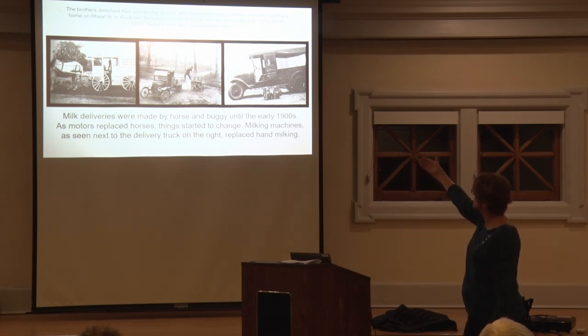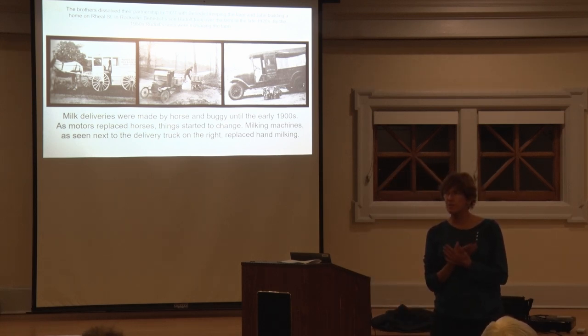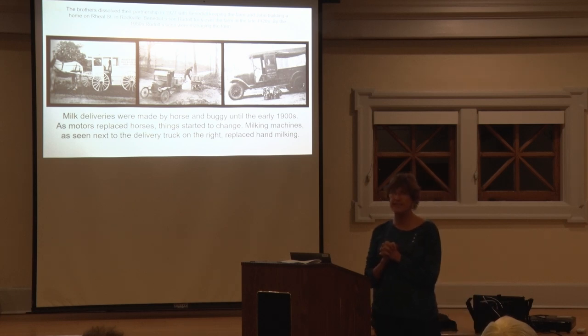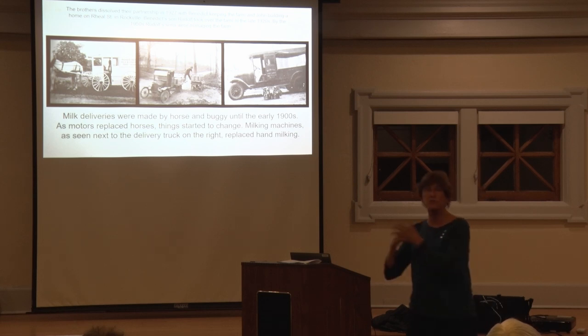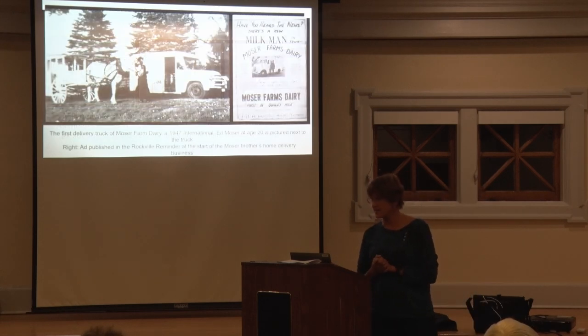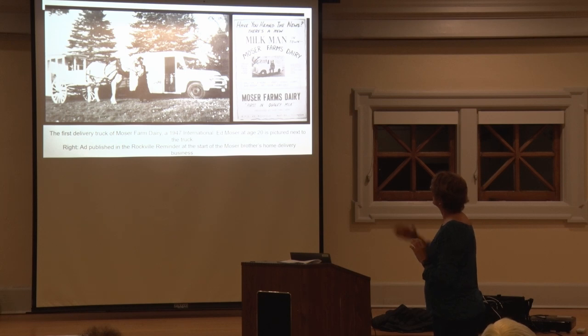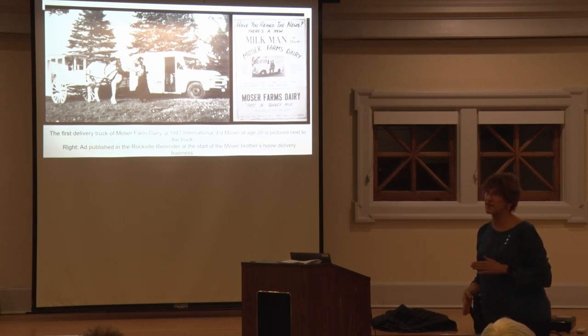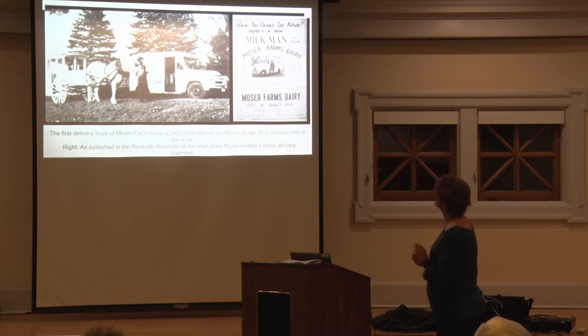Milking machines were done. I think the law that you had to pasteurize milk came around 1947. So for a while, they were not into milk delivery. And then they resumed milk delivery. And this is the first delivery truck in 1947, and those are next to it. And this is a great ad from the Rockford Reminder when they restarted home delivery. So there was a gap of no home delivery. And it's just a really cool ad.